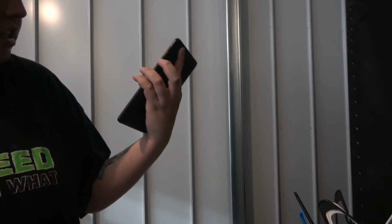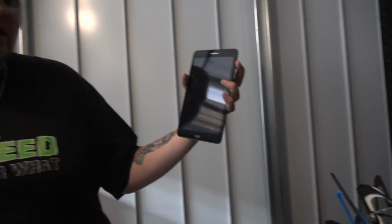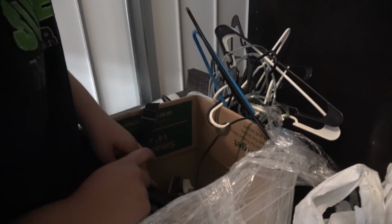A Samsung tablet, it's not cracked. No way. There we go. How often do you find a tablet that's not cracked in a storage unit? 1 in 30? Pretty much. That's cool. Hopefully it works. We also got a phone. Cricket. It's nothing good, but it'll go in our new pile of phones. Still not cracked.